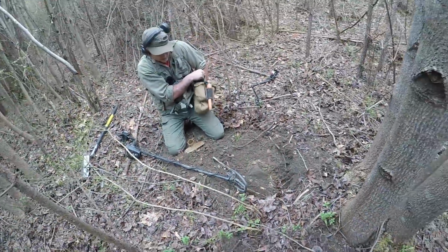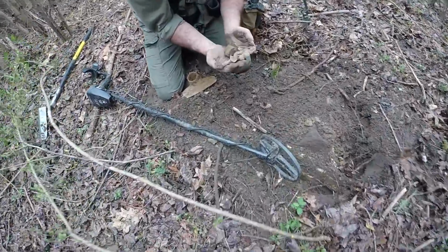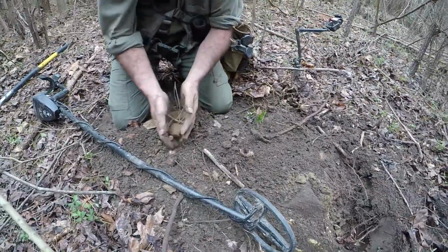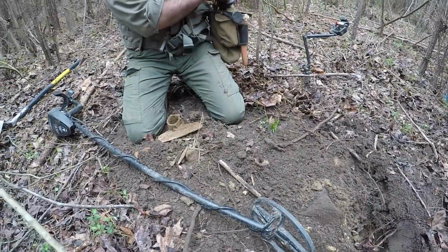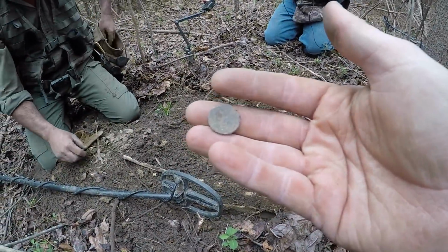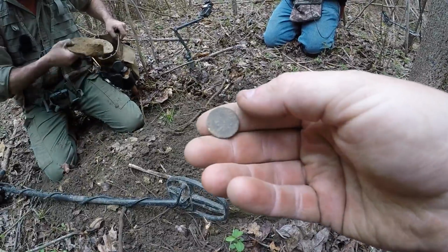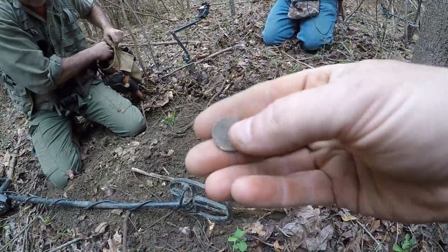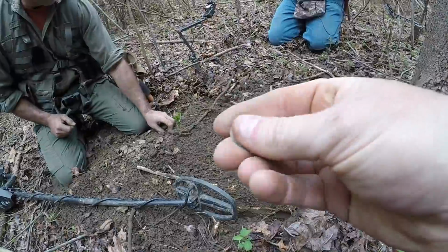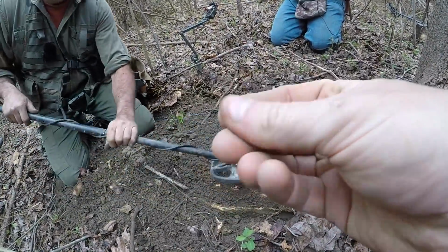Yeah, I got that little coin up. Gold coin. I can figure out what it is. I think it's, I can't even tell really. I can't even find it. Oh, you got a really nice hoe. I like the hoe. Any idea? Don't know. I can't even tell if it's a wheat penny or Indian head, really. What do you guys think? Penny of sorts. I don't know.